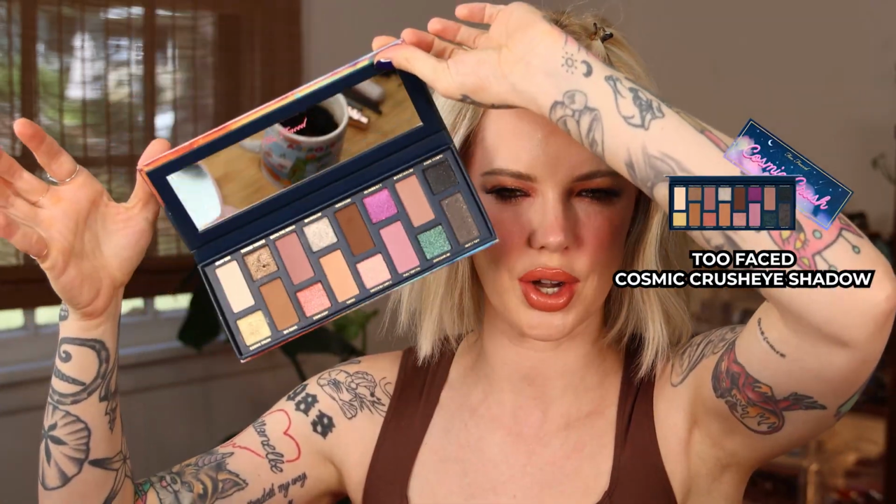It is the Too Faced Cosmic Crush Eyeshadow Palette. This eyeshadow palette, first of all, look at this. It gets caught on itself. You can't close it unless it comes fully forward and closes. It's cardboard packaging, but not the nice cardboard packaging you would expect from Too Faced or really any other higher-end, higher-priced brand. The shadows were just very dusty. I tried a few of the shimmers over and over to try to like them because they gave me glitter, and obviously I just love glitter so much.